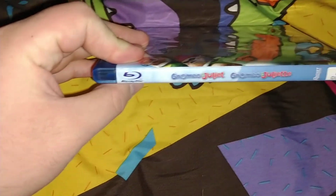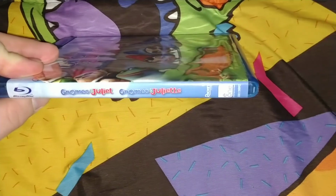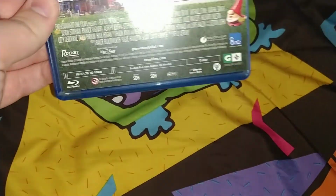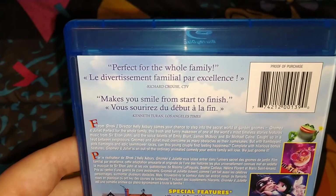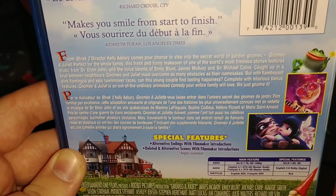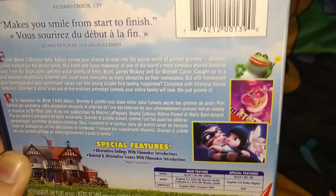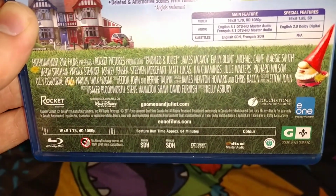Shows the Blu-ray logo. Romeo and Juliet. Has two different languages on it, I think it's French and the other. Here's the back. Special features. Some screenshots from the film. Pretty good movie. 84 minutes.